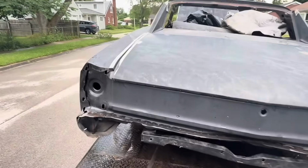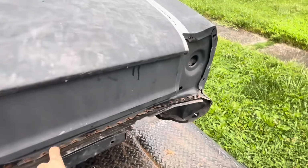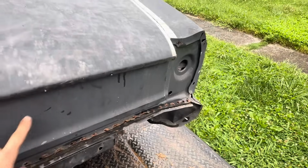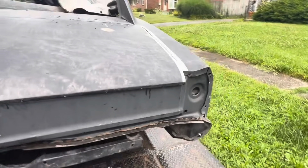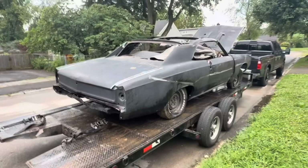And it looks like a new tail light panel here too. All this is just mocked up. You can see, just mocked up. That's horribly looking, but I don't know if that's new or not. But we'll see what we got, and I'll get everything put on the car.